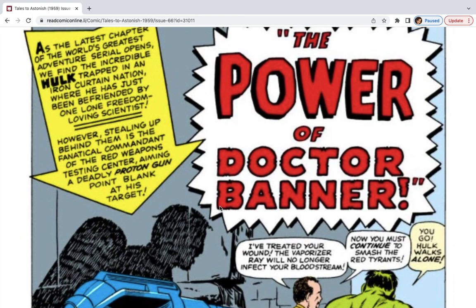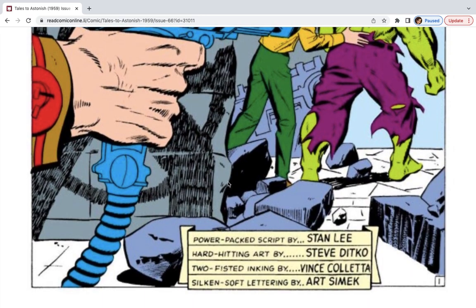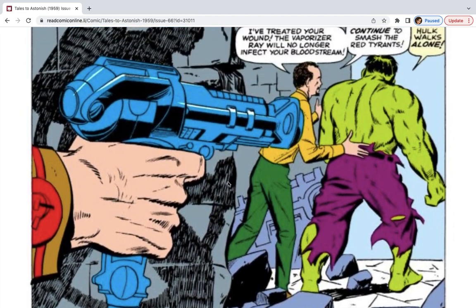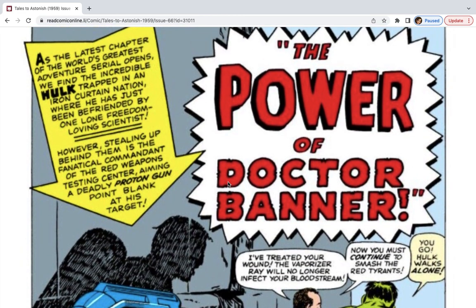So don't click away. We got an exciting tale here brought to you by the great Stan Lee, who wrote this issue. We have Steve Ditko on the artwork, Vince Coletta on the inking, and Art Simek on the lettering page. So let's go ahead now and continue here. We're looking at the power of Dr.